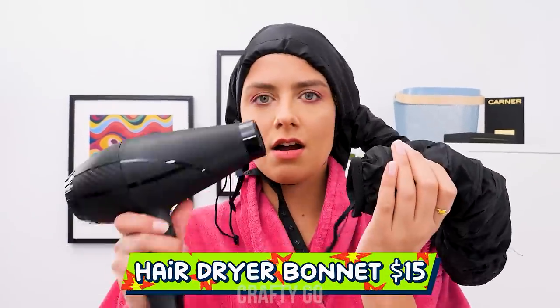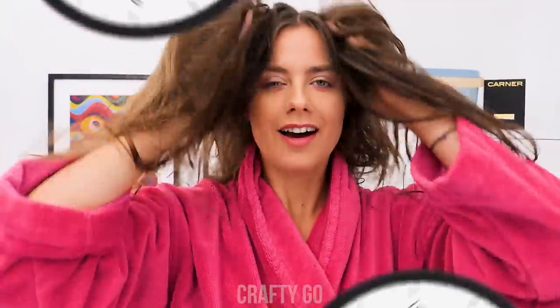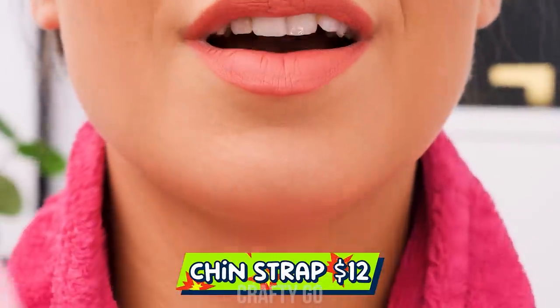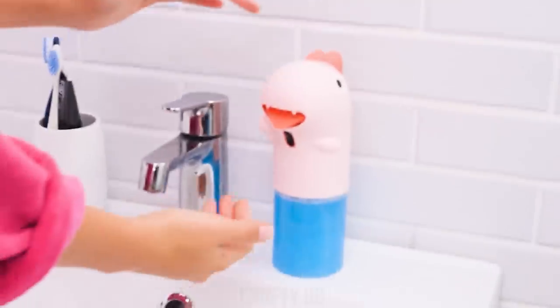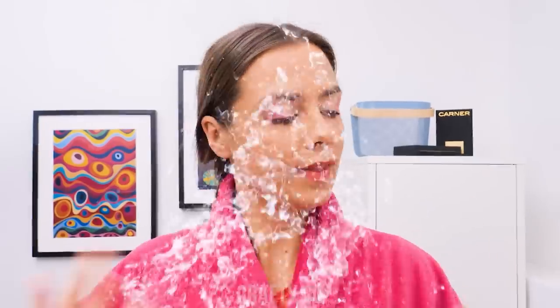Wet hair? How about Hair Steamer Pro? Get your blow dryer and blast that hot air. It dries hair in seconds. Fresh and clean. Let's see if the sauna chin strap worked. Let me wash my hands. Soap for you. Oh, so foamy. What a rich lather. All clean now.